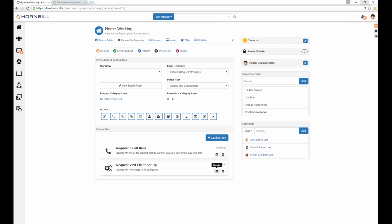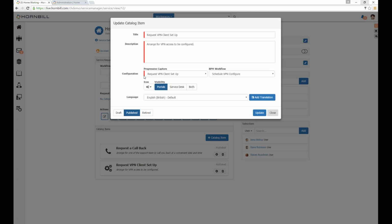Each one of these, if I click on the configuration for each one of them, could ask its own set of questions, which we call progressive capture. I'm going to come to that in a second just to show you how that's set up. And then each one can potentially kick off its own fulfillment process. We can limit it to just the analysts that can potentially log against this particular catalog item, or we could stretch it out to both the self-service and the analyst side of things as well, if you want to.